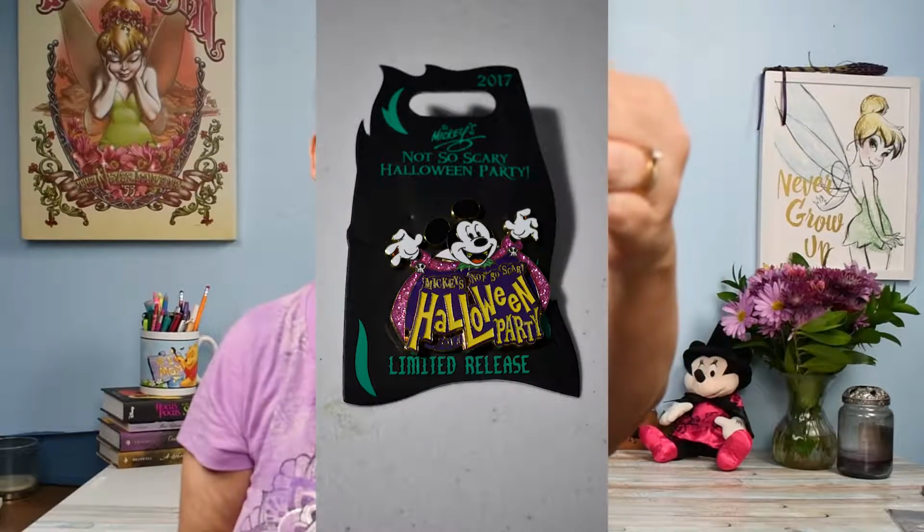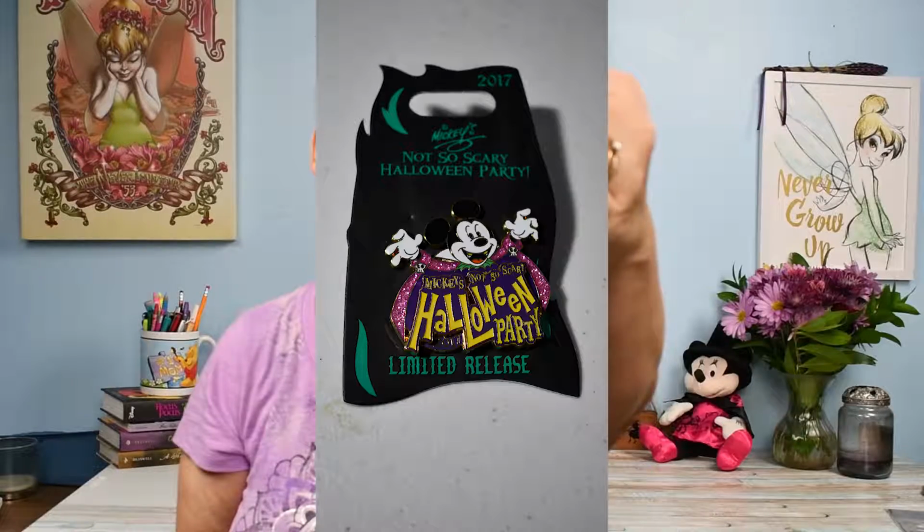So the last couple trips that I've been to Disney World, I haven't been so much into pin trading, but pin collecting, especially the special release pins. We like to go to Mickey's Not So Scary, and these are the pins that are only released during the party. This one says 2017. That's when my husband and I went on our first solo trip to Walt Disney World.